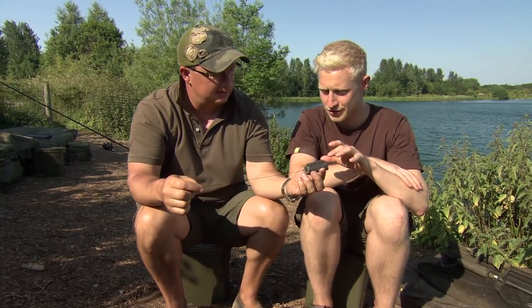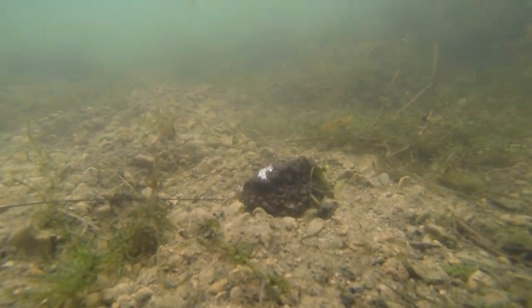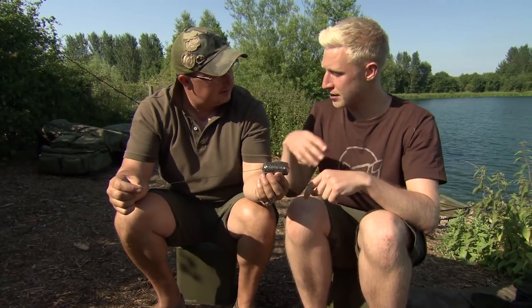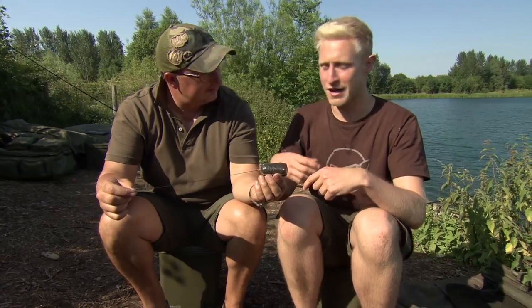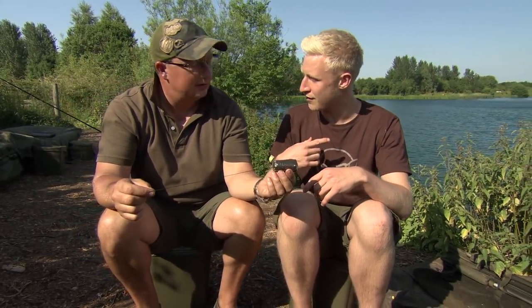Right, okay. Purely because if you put that in the edge and it breaks down, that actually creates quite a big bed, or quite a big spread of bait. So what I want from this is the fish to come down, see it, be greedy and think I'm having the lot, take it in and then with the hook bait being light, we'll hopefully fly in and catch hold.